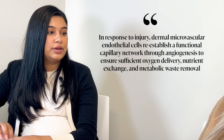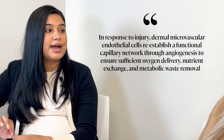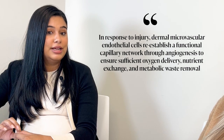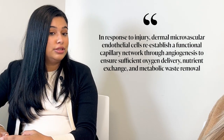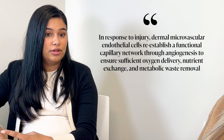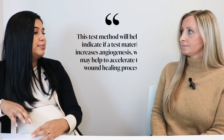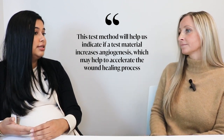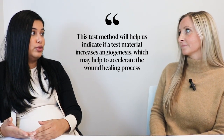So in response to injury, dermal microvascular endothelial cells reestablish a functional capillary network through angiogenesis to ensure sufficient oxygen delivery, nutrient exchange, and metabolic waste removal. This test method will help us indicate if a test material will increase angiogenesis, which may help to accelerate the wound healing process. You've got it!